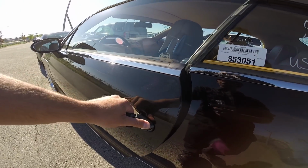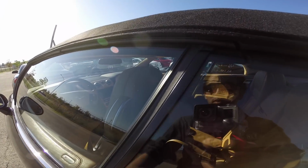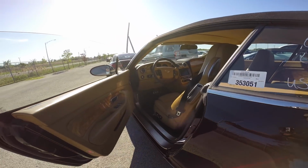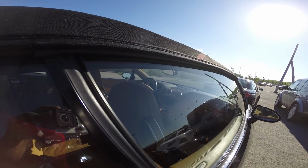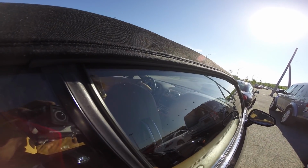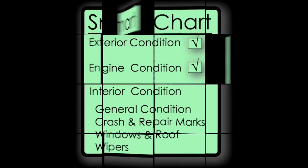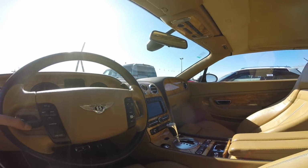Now those are frameless door windows. Usually those windows are pre-programmed from factory to roll a little bit down every time you open the door in order to clear away from the roof. So check them, make sure they're working well. Don't forget to check if the windshield wipers show any malfunction.